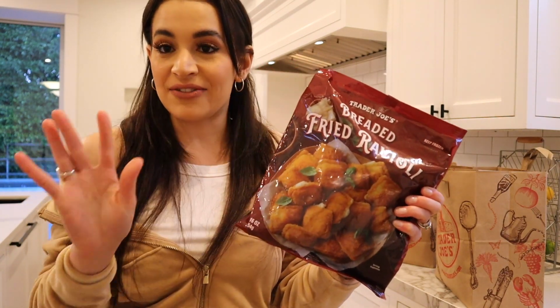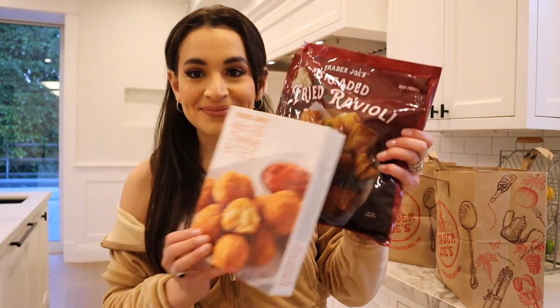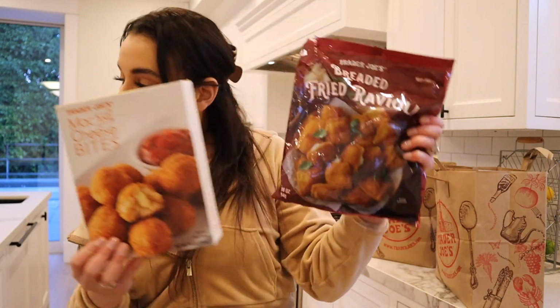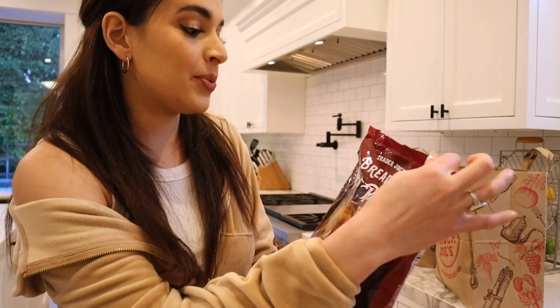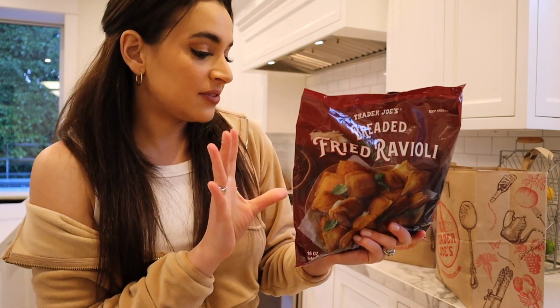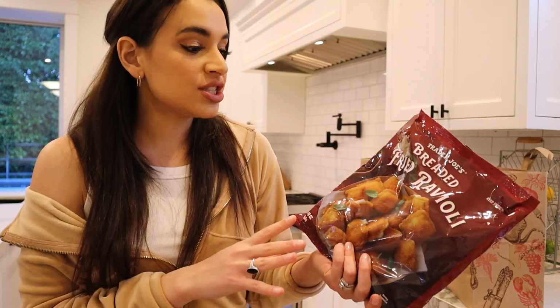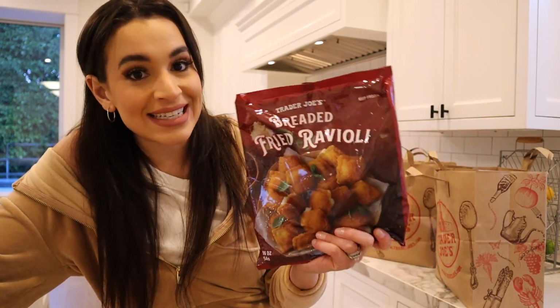Another thing I'm gonna have with the pizza sauce that I have open, I'm gonna do a little assortment of frozen pasta deep fried things. This is the breaded fried ravioli. Love putting this in an air fryer too. It's just breaded cheese ravioli. So good. These are just absolutely delicious.